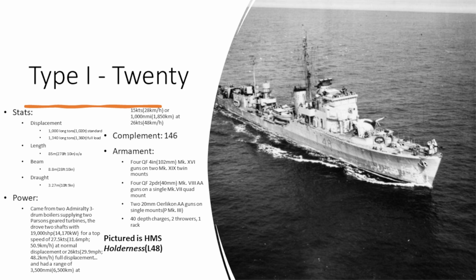Armed with four quick-firing 4-inch guns, QF 4-inch Mark 16s, on two Mark 19 twin mounts. You can see one positioned forward, you can see another one aft. The aft is the interesting one where they move things around. Four quick-firing 2-pounder Mark 8 guns on a single Mark 7 quad mount. Two 20mm Oerlikon guns in single mounts. They were P Mark 3s. And 40 depth charges, two throwers, and one rack. And this is also Holness pictured.